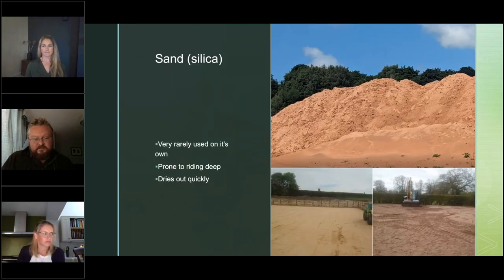Sand on its own, or silica. Very rarely used on its own. It's prone to riding deep and it dries out quickly. People get wrapped up in the term silica sand. All sand is silica sand because the majority of it is silica dioxide. The term silica sand means a sand that is over 98% purity of quartz, basically, and you very rarely find that. Everybody advertises silica sand, but you very rarely find that.